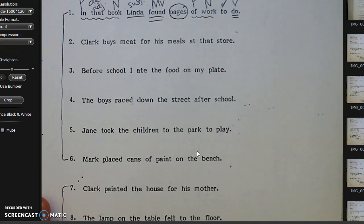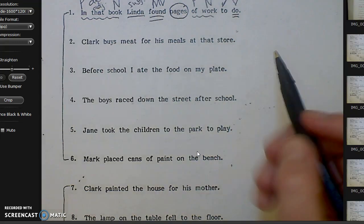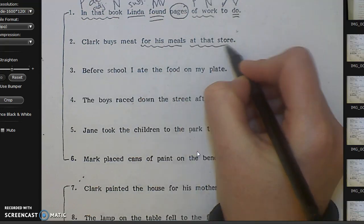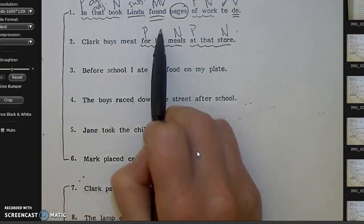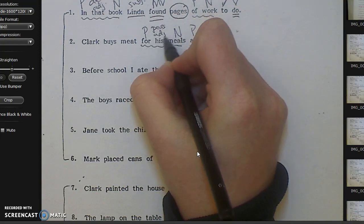Two. Clark buys meat for his meals at the store. I see a couple prepositional phrases: for his meals, and then at the store. First word is a preposition. Last word's a noun. Now, I have his. His is a possessive adjective because it's his meal.